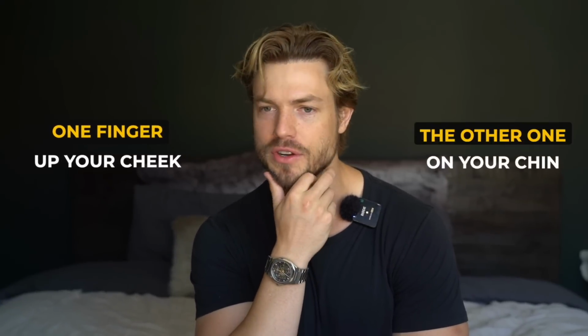So, you could have one finger up your cheek, the other one on your chin, whatever. Sometimes I literally just pinch and play with the hair while people are talking, and no one questions it. And I've even seen people mirroring me because I can tell that they think it looks cool. So something worth adopting or trying out to see if it fits.